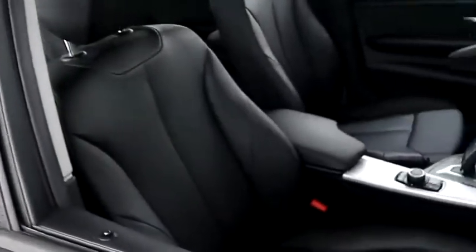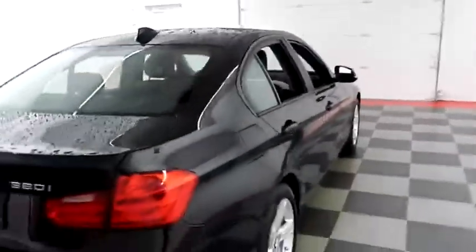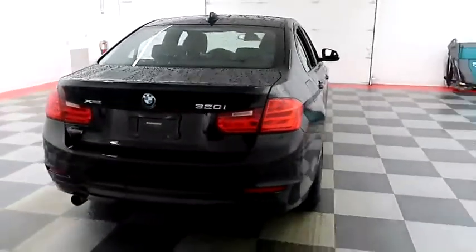Inside, leather interior. Seats are very clean all the way throughout. Up top you have a sunroof. One more look down the passenger side, then swinging around the back end.